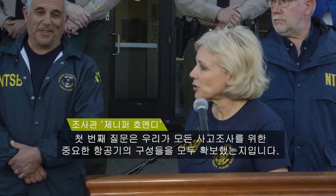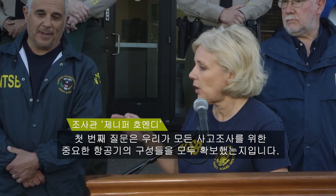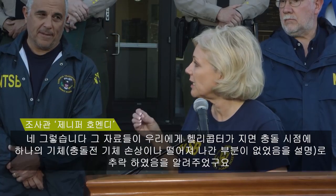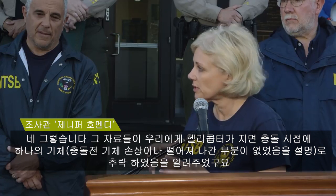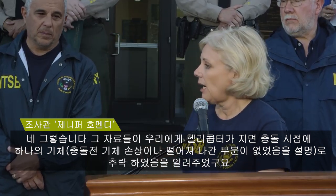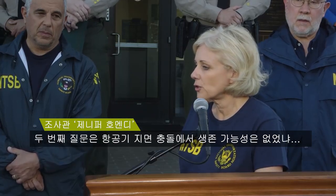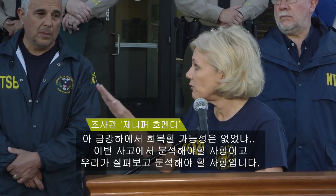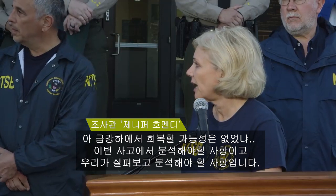The question is, did we locate all the significant components? Yes, so preliminary information is that the helicopter was in one piece when it impacted the terrain. The second question is, was the helicopter crash survivable? No. Was the dive recoverable? I mean, that we're going to have to look at as part of the accident investigation.